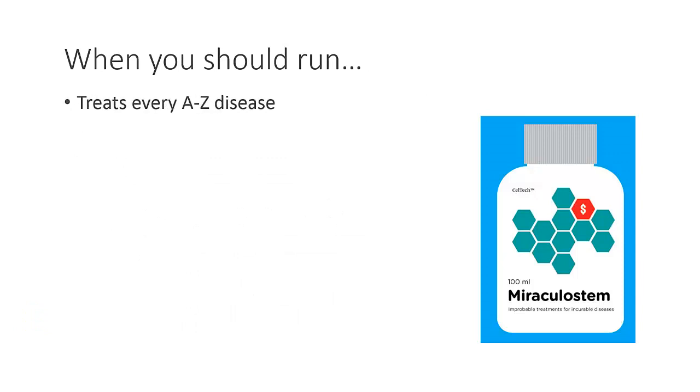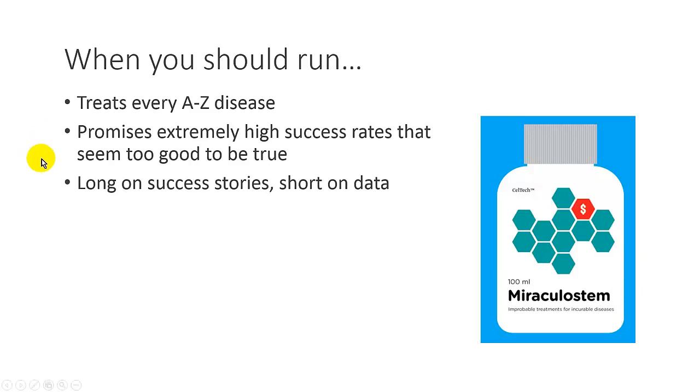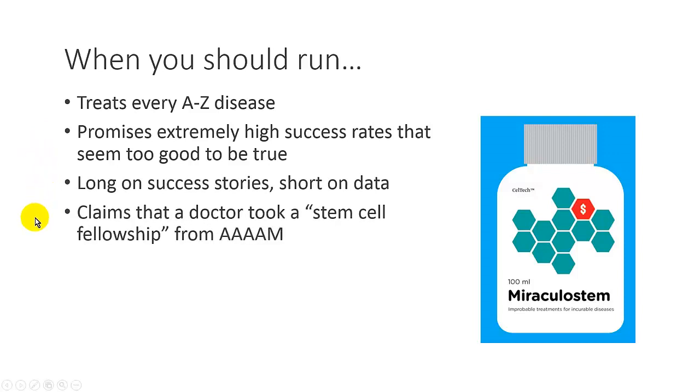When you should run: be very careful with clinics that will treat erectile dysfunction, neurologic disorders, MS, and arthritis. Again, very, very concerned when I see those kinds of clinics. A clinic that promises extremely high success rates that seem too good to be true, long on success stories, short on data, claims that a doctor took a stem cell fellowship.